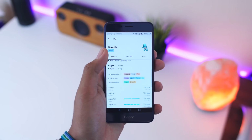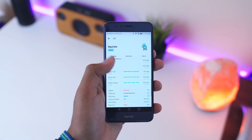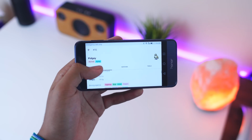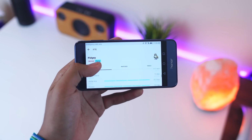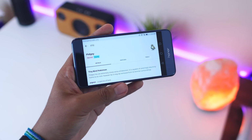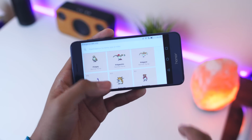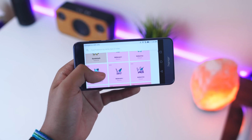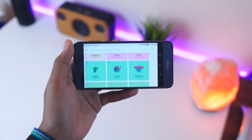And as of now, we're only looking at the first generation of Pokemon, so before you go and rate this application on the Play Store, do take note that the app was made by two guys. The app is still in beta, and they're still working hard to bring you more Pokemon generations, more information, and stuff like that, so for now, go ahead and cut them some slack. The app itself is very well made, and it's got a real nice and clean user interface.